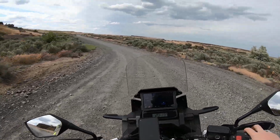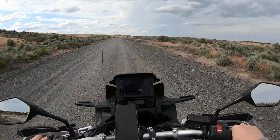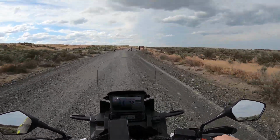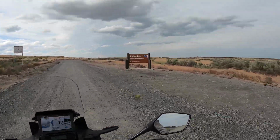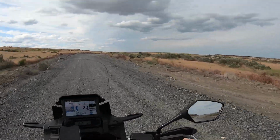Something that the AT can do that I don't think is super well covered in a lot of videos, I can show that off here a little bit, is turning off the rear wheel ABS. Columbia, not river, Columbia National Wildlife Refuge. Cool.